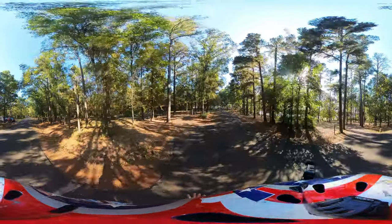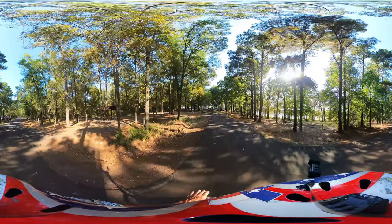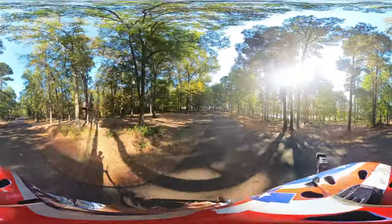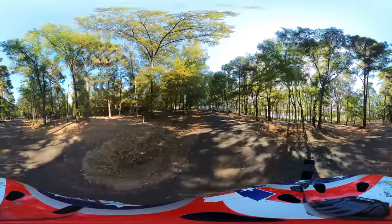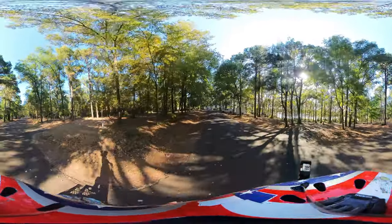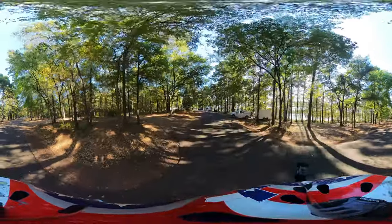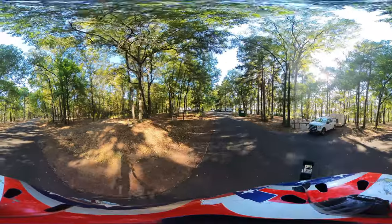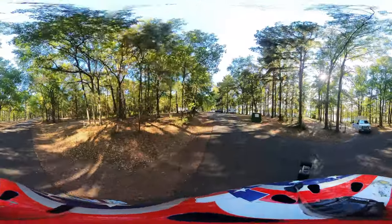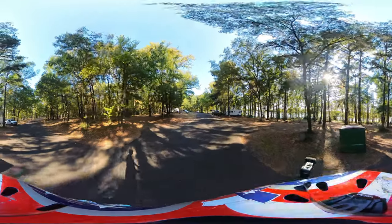I find a majority of the sites are okay. I mean, you got to be mindful of the slope. And if you drive a motor home, you're well aware you want to make sure all four tires stay on the ground. Uh-oh, we got a big rig coming our way. Get on my side of the road here.